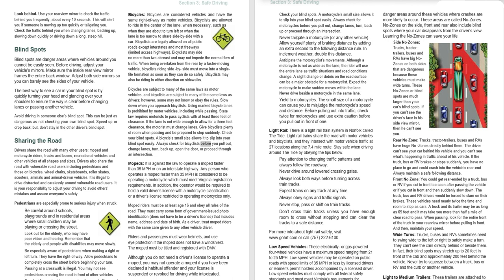Always check for bicyclists before you pull out, change lanes, turn, back up, open the door, or proceed through an intersection. Mopeds. It is against the law to operate a moped faster than 35 miles per hour or on an interstate highway. Any person who operates a moped faster than 35 miles per hour is considered to be operating a motorcycle, which must meet Virginia registration requirements.